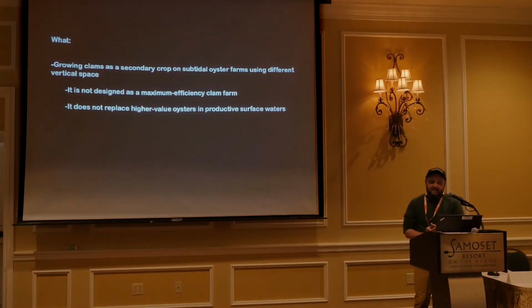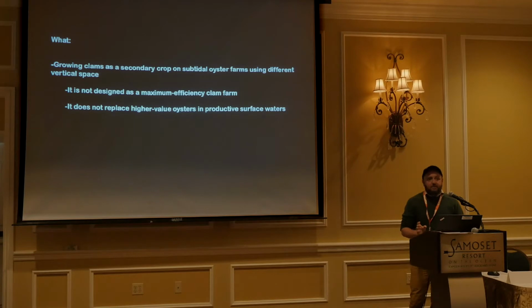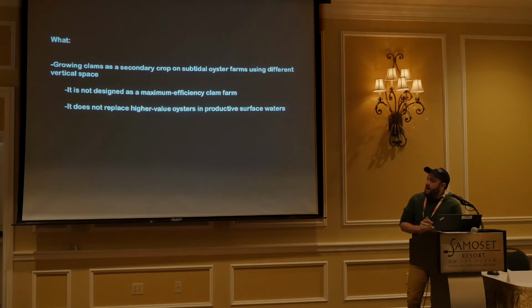So what exactly is this? This is not growing clams as a maximum capacity, maximum efficiency clam farm. This is developing a secondary crop for subtidal oyster farms. So when you see the floating bag systems out, they typically just use the top portion of the water column, and people are often licensed for the bottom for storage. So trying to find ways to use more of the vertical water column to grow another crop.